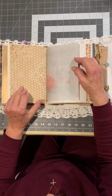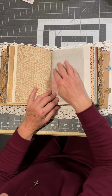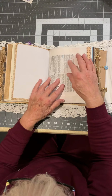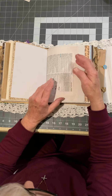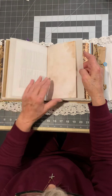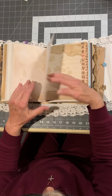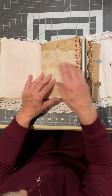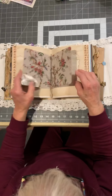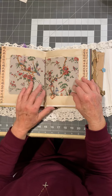coffee dyed doily paper. This is another one of Charlotte's papers. This is a dictionary. It says playwright. Vellum, coffee dyed. So there's plenty of journaling stuff here. She could embellish it herself. I thought this was so pretty, so I included that.